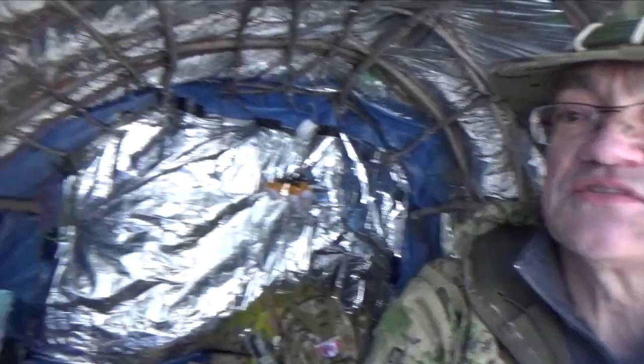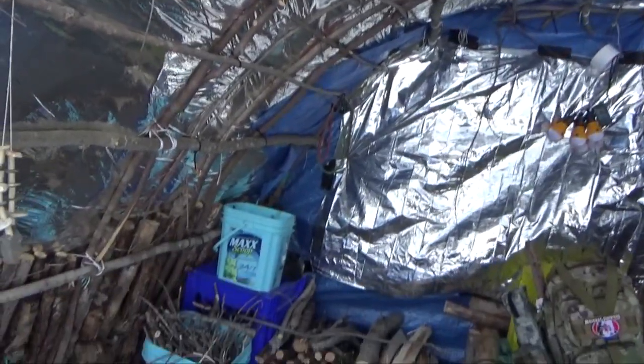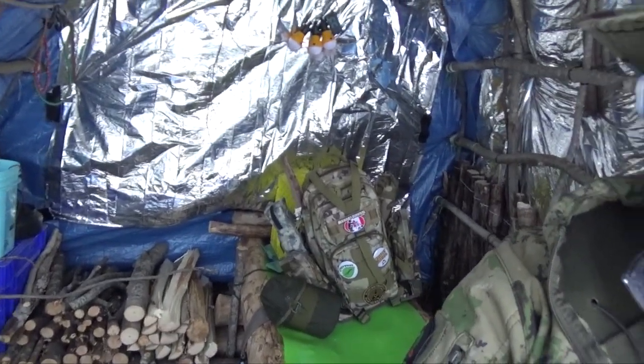Well, everything here looks the way it should be. As you can see, all my stuff is here. Firewood. Nothing's been disturbed. Well, time to make some tea.